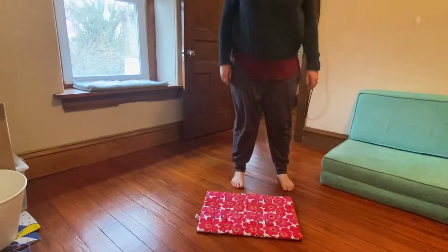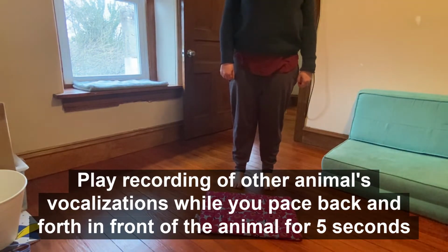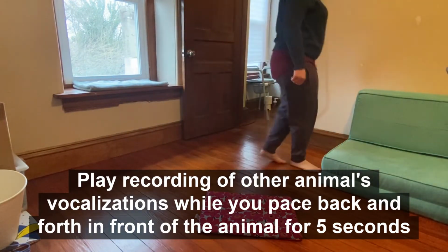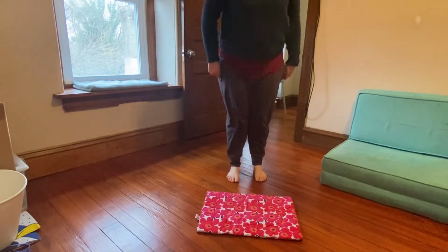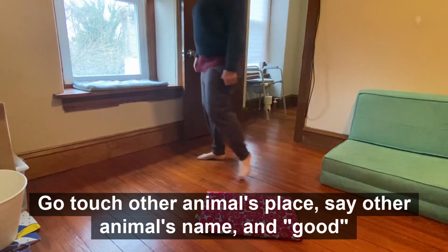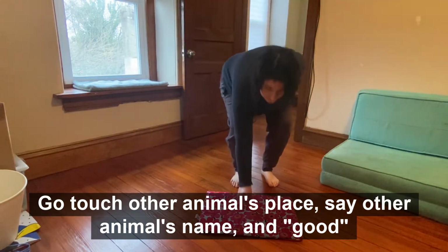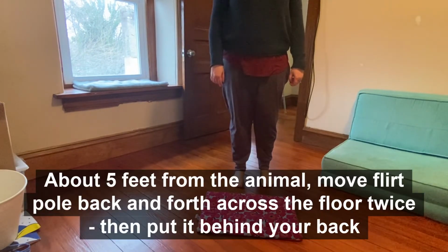Day 10. Play recording of other animals' vocalizations while you pace back and forth in front of the animal for 5 seconds. Good. Go touch other animals' place, say other animals' name, and good. Fluffy, good. Fido, good. About 5 feet from the animal, move flirt pole back and forth across the floor twice.